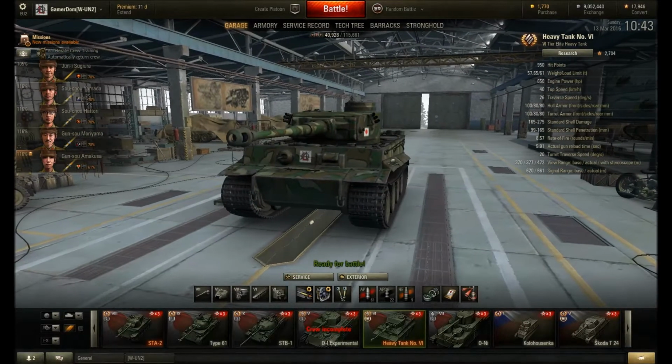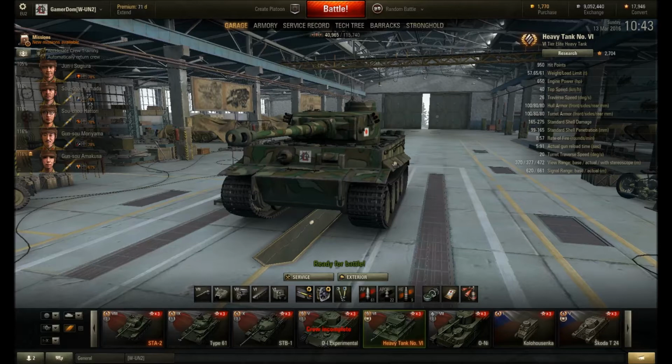It was introduced ahead of the patch that saw the Japanese super heavies arrive in the game, and that was a fairly standard tactic of Wargaming. When they bring in a new branch, new line, they often bring in a premium tank the patch before, so you can start to train up your crews, and that's what they did with this thing.